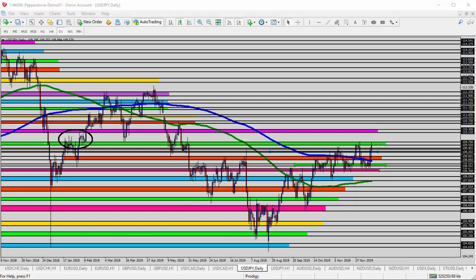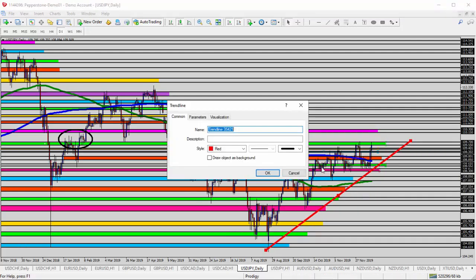Today, we're taking a look at the USDJPY, US dollar versus the Japanese yen for today's trade analysis. Starting here on the daily time frame, over the recent past couple of months, we have been in an uptrend, and I'm just going to put a quick trend line here to represent the overall movement we've seen for the past several months, going all the way back into August of this year.